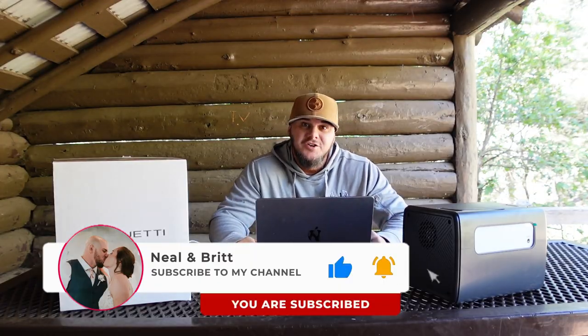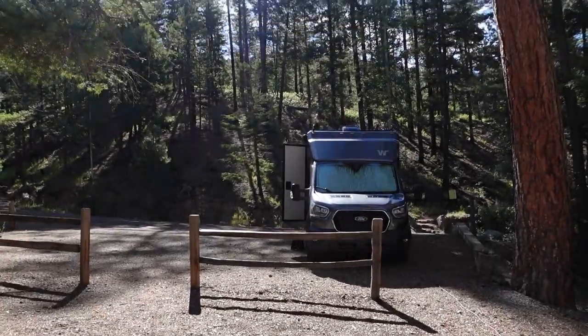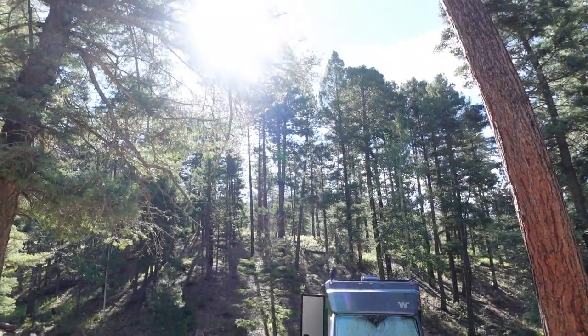So we are here in High Memorial State Park, about 20 minutes from downtown Santa Fe, New Mexico. And I'm getting some work done. It's actually a pretty cool, brisk morning up here. It's actually one of the reasons we've been coming up here pretty frequently. I think this is our fourth or fifth time up here.